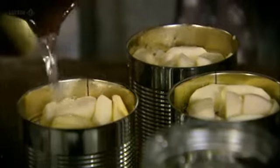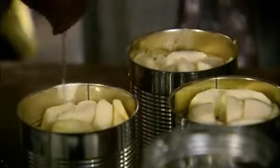After being peeled and cored, the apples are covered in sugar syrup to make sure no oxygen gets in. Working closely with the Ministry of Food, the WI sent their produce straight into the rationing system, with no reward for themselves.